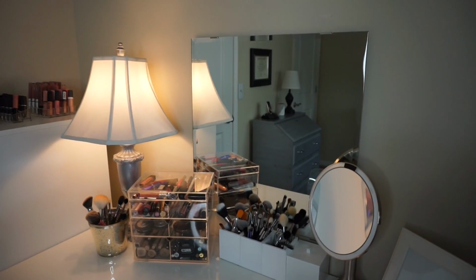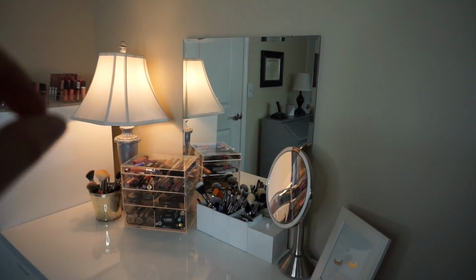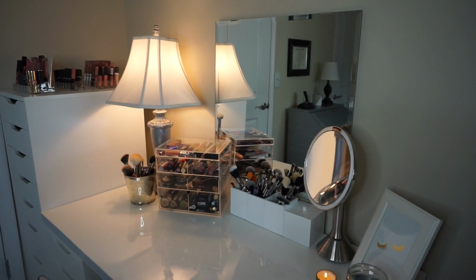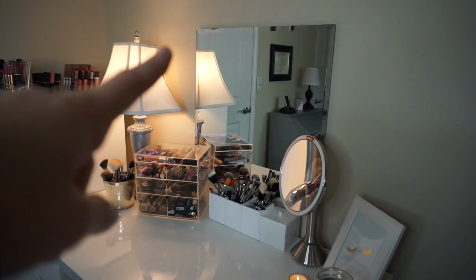A big reason why I didn't want to do a vanity tour or makeup collection video yet is because I am still trying to figure out what to do for my lighting. This isn't my ideal situation right now. This is just what I have and what I've been working with and it's working, but I do want to get rid of this lamp eventually and I do want to get some lights to go on the side.